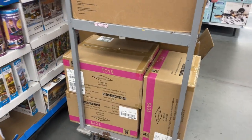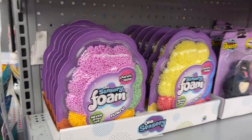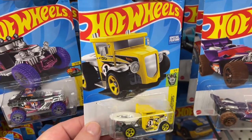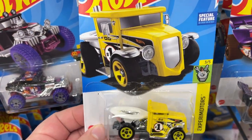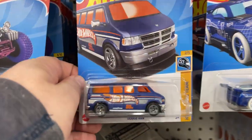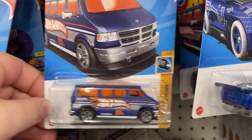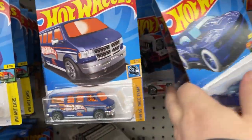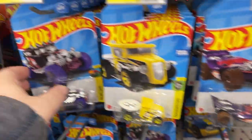We got a few boxes, so maybe some stuff went up this morning. Oh, Jazzwares is going on there, huh? Interesting. Yeah, whatever this is, foam. You need some little foam creatures. Got Hot Wheels, though. Look at the Hot Wheels. This guy, I don't know if that's supposed to be like a toilet seat. Batman, little skateboard, Hot Wheels van. Drive around, let's go get some Hot Wheels, load up the van. Got a little car there. So yeah, quite a few.